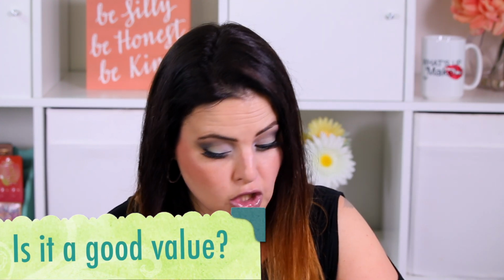So now let's go ahead and talk about price and value. With the eyeshadow palette, you're paying $52 for this. The blush palette is $30, and the lip products are $26 each. You do get two lip products in here. You get a lipstick and a lip gloss. They are not full size, but they're not too terribly far from full size.